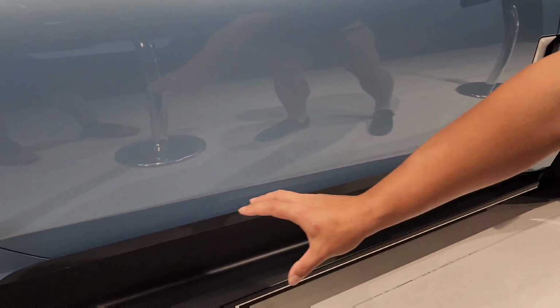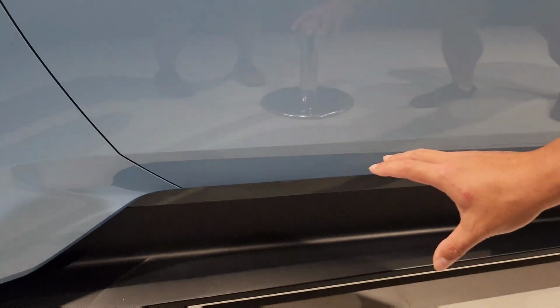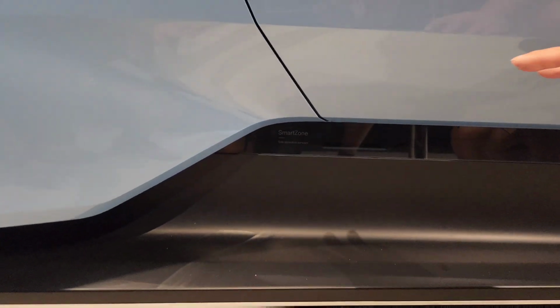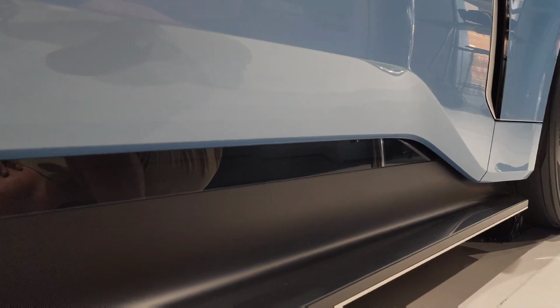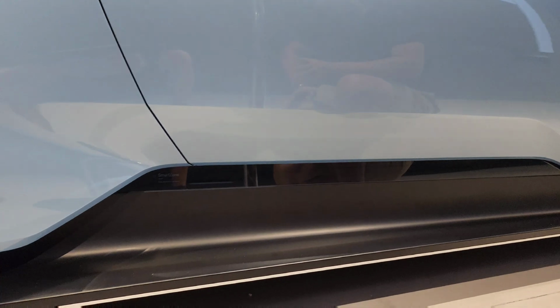And then once we move down to the side, we can see that there's actually a smart zone sensor array on the side, all down this side. So again, we're not entirely sure how this works or what it does, but it seems like there's a lot of really advanced sensors that are going into this car, probably for autonomous driving and for safety features.